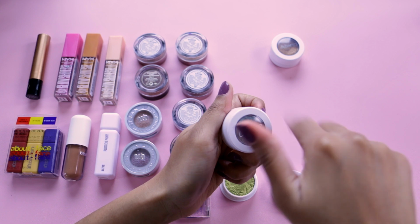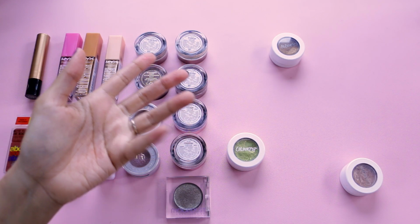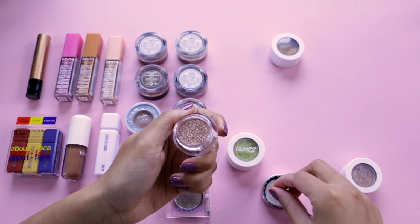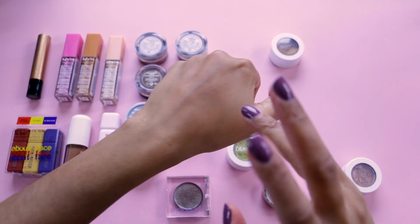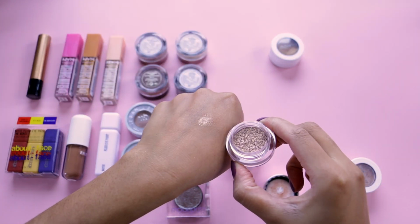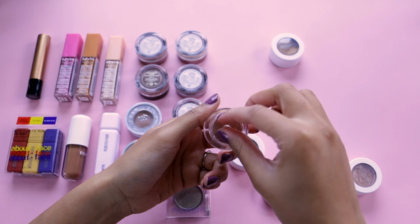So farewell. I'm going to be keeping all of my Bodyography pigments because I just cannot bear to part with them. I don't think I ever will. They are so glittery and impactful, and I like applying them just in the center of a look. They're just so high shine and add a lot of impact to even the most simple look, so I'll be keeping them in all of the shades.